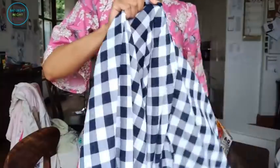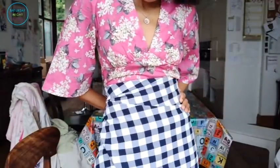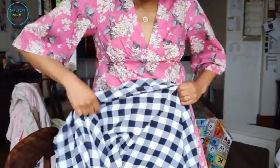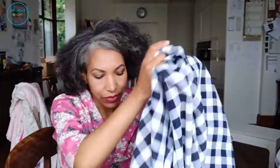I don't know. What would you make with this? It's navy blue and white. I'm not sure how well it's coming through. I can't see what's going on with the screen there because the window is behind me and all the bright light. Well, what would you make with a gingham like this? What would it be? I don't know, could it be a skirt? Trousers, maybe. Or I could play around with the... I don't know. We'll have to see.